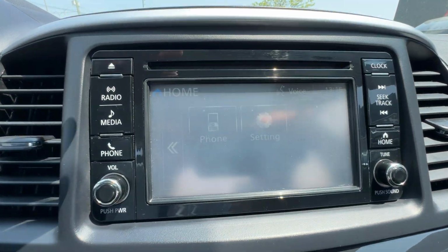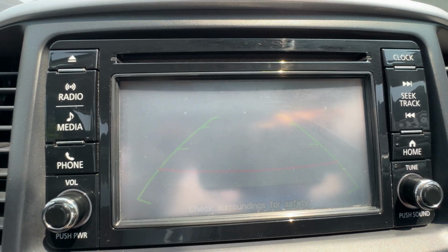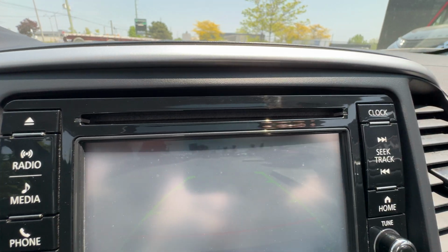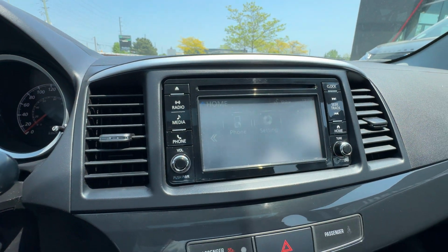I apologize for the glare, but we do have your Bluetooth controls, your radio controls, and a rear view camera as well in this center display. That is a CD player up top. I don't know if the younger ones here will know what a CD player is, but yeah, I mean, ask your parents.